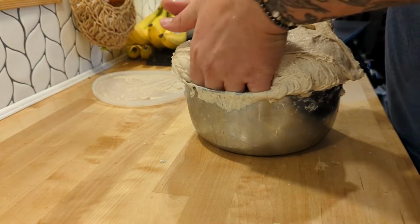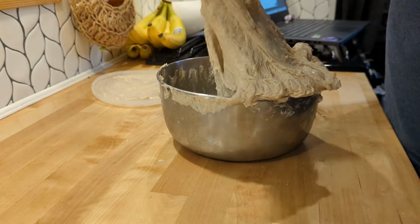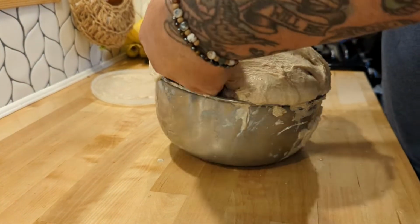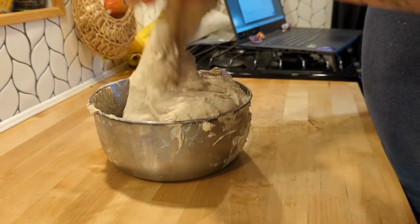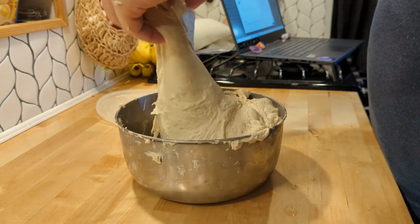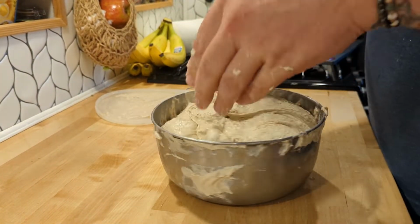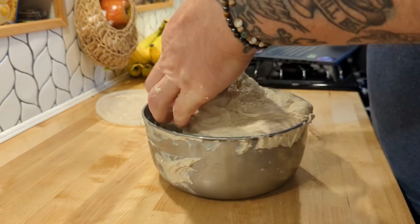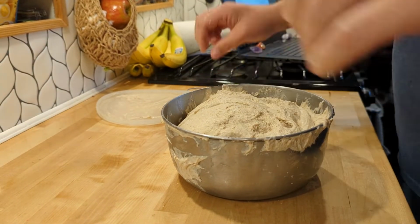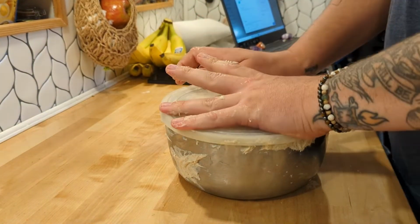Now that the dough has rested for 45 minutes and begun to rise, we're going to start doing the folds. After the folds, we let the dough rest for 45 minutes and then come back to it to do another fold, repeating this step 3 times total. After the last fold, we're going to let the dough rest covered for about 45 minutes.